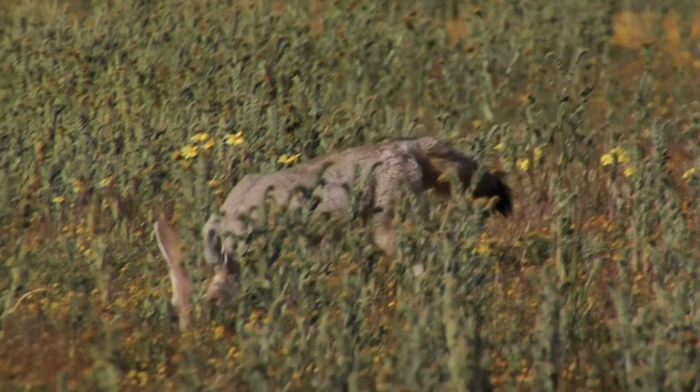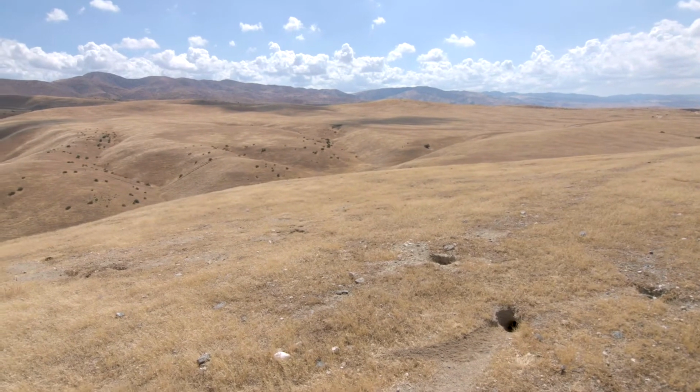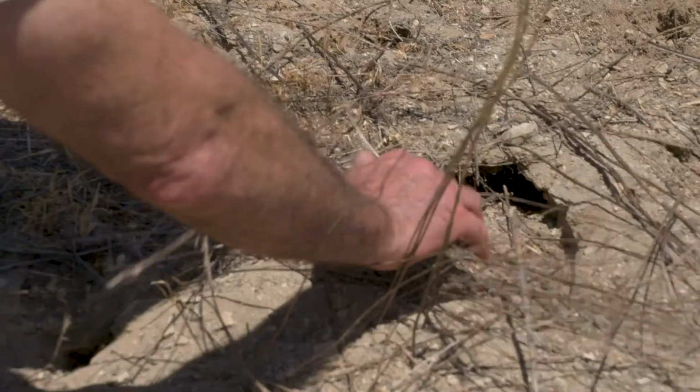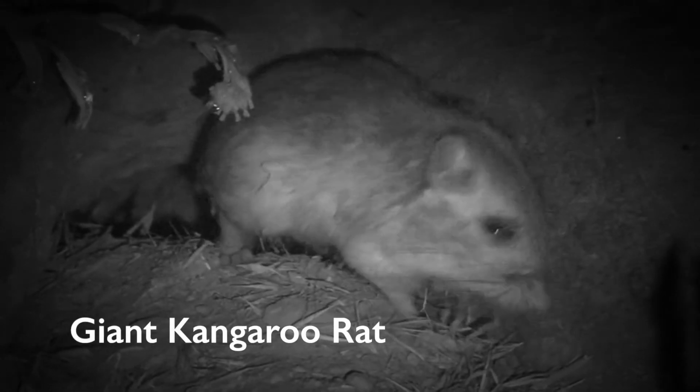Pronghorn antelope. A brown and white antelope walks through green grass. Then a kit fox walks through a field. This land has been conserved in a mostly natural state. You can see all these little trails here, burrows and holes, and it's just a ton of rodent activity going on out here. People examine sun-baked earth.